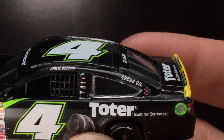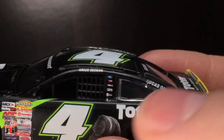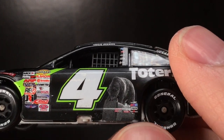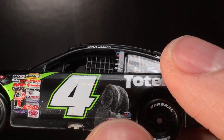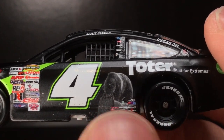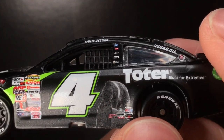I got the Barstool Sports there. I got TOTER, built for extremes. I can't read the rest of these. I got the number four there. Oh, that's a bear. Oh, that's so cool. There's a bear on the car. That's really cool. I mean, that dude's chilling. I wonder if the bear just dropped a deuce in the woods.